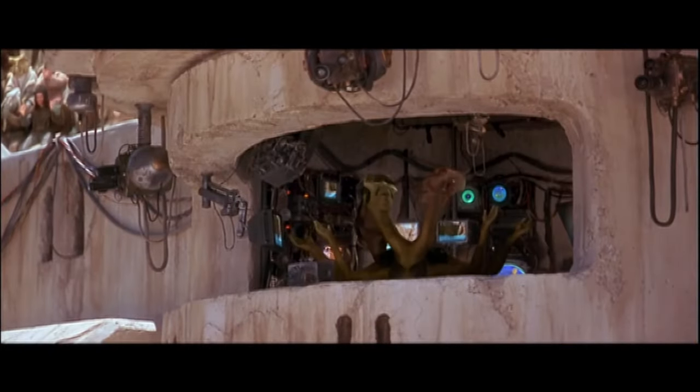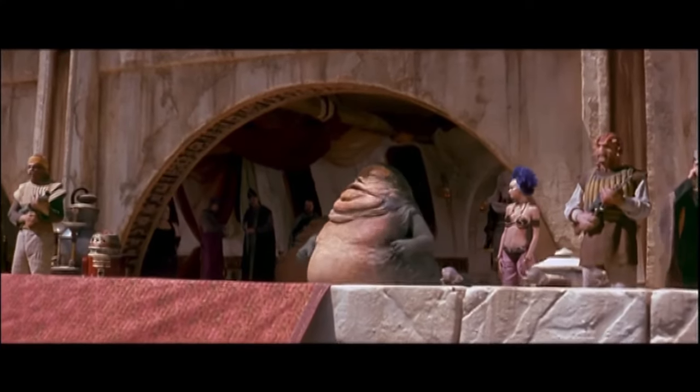Jabba the Hutt. We get to see Jabba in this movie, completely retrofit from even the special edition. This is a brand new state-of-the-art Jabba 3.0, I think we called him.